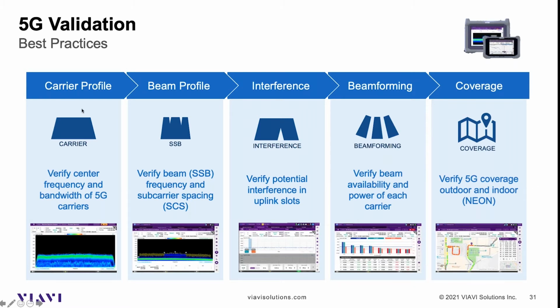So first, the carrier profile of my signal: how strong the signal is and the bandwidth of my 5G signal. Beam profile: how wide my SSB or my beam is, and whether I have a frequency offset. Then possible interference that I might be seeing. Beam forming: how many beams are available at different locations. And last, coverage, not only coverage on 5G, indoor and outdoor, but also coverage of 5G and 4G at the same time, concurrently. So I will be able to assess non-standalone.